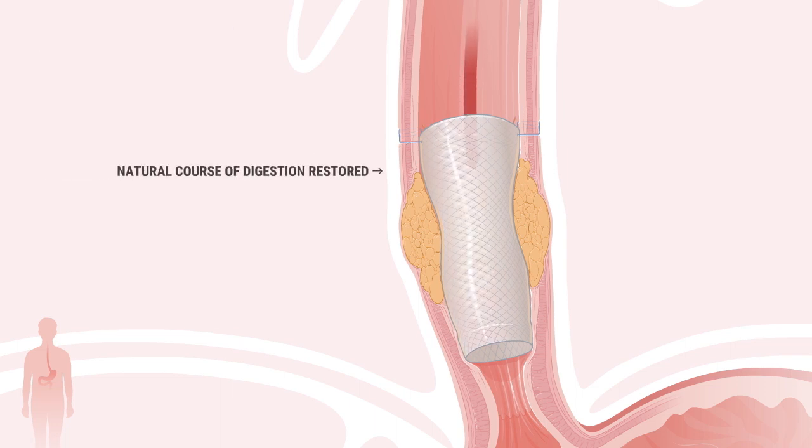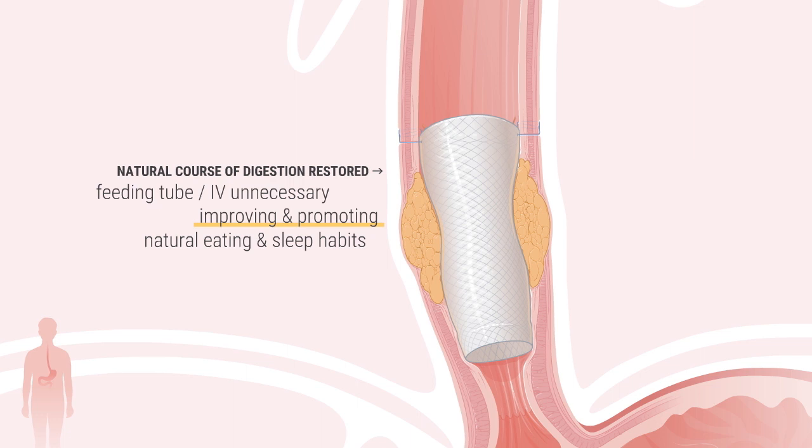With the natural course of digestion restored, a feeding tube or IV nutrition is now unnecessary, thus improving and promoting natural eating and sleep habits.